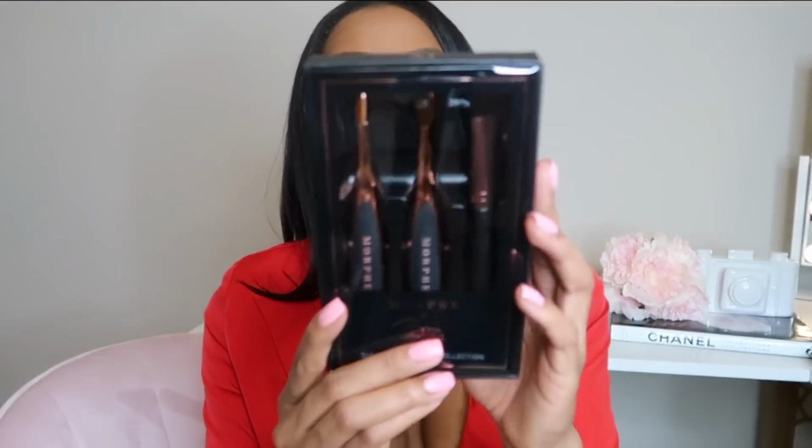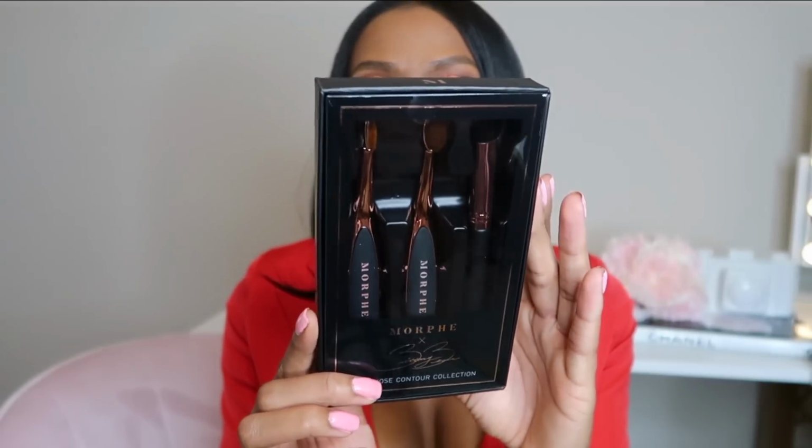And they fit perfectly in here, and I have a little bit more room for some of my go-to fave brushes. Now the next set of brushes I got from Morphe look like this. This is the 360 Nose Contour Collection. I saw this on the site and I was like, you know what, I'm gonna give it a go. I've been working on nose contour.